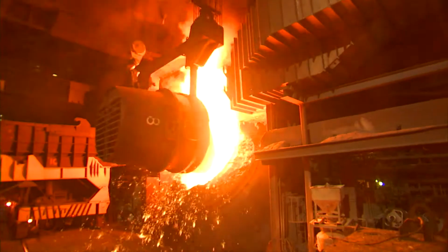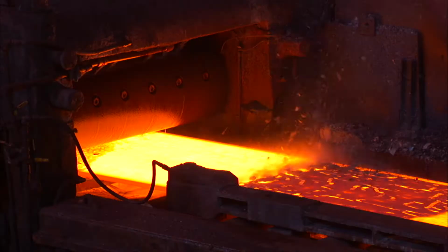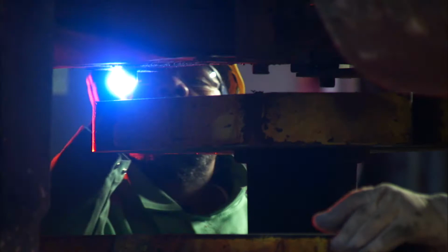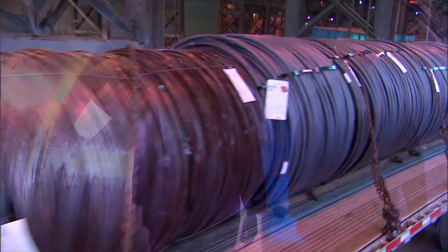ArcelorMittal is the premier steel manufacturer and one of the biggest in the USA. But to maintain this critical business, we need to constantly maintain our mills. And now, we're looking for bold, skilled, and knowledgeable individuals to help us do that and carry this key industry into a successful and sustainable future.